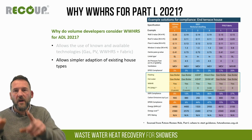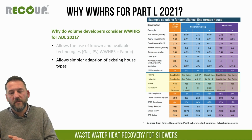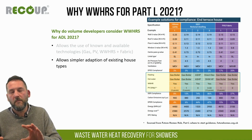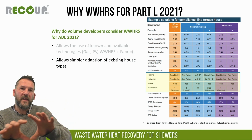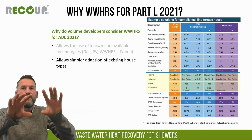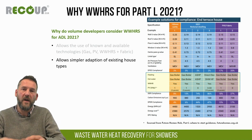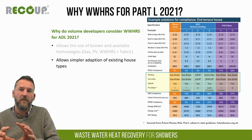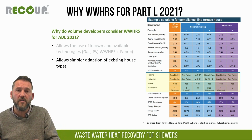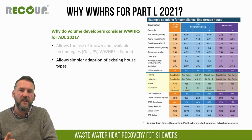So this is just a quick snapshot table from the Future Homes Hub, and they've looked at a number of different house types and a number of different fabric builds, so masonry, timber frame, etc., with different cavity types. So looking at standard spec and cavities for previous regulations, for 2021 notional dwellings, and also for future home standard fabric, and looking at the best ways to get compliance and using different gas boilers, all electric and air source heat pumps and things. And what's quite telling is that wastewater heat recovery is used across the board on all of those. So this is independent think tank data, which we'll put a link to in the video description on this one as well.